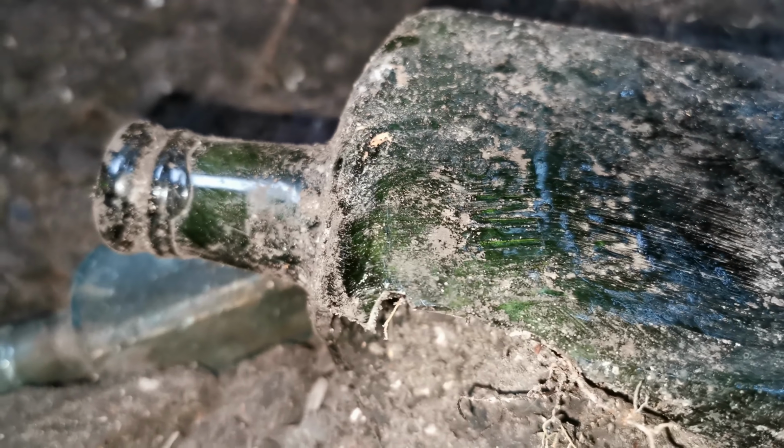Wow, that would have been nice. Look at that. Annesley's whiskey. Let me put this down. Oh, I can't believe that. That would have been an awesome bottle, that. Bloody early and all.